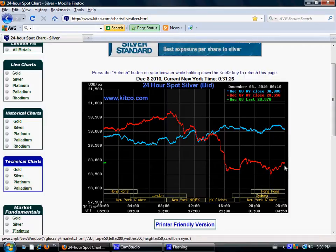However, the underlying demand's still there. It's gone back up to just under $29, and we'll see whether it's got any more steam to break 30 again this year, or whether that will be its peak for this year. Interesting to see.